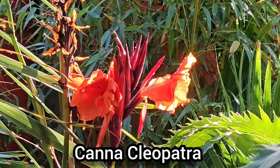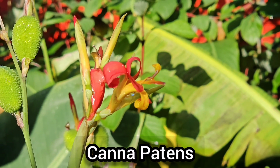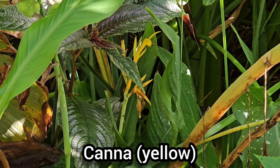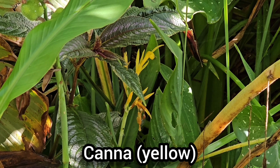This Canna Cleopatra is producing more of an orangey colour at the moment, while the Canna Pattern still throws up the odd flower, although nothing like as abundant as it does in spring. And this yellow canna has been lost amongst the jungle foliage this year and is finally starting to flower.